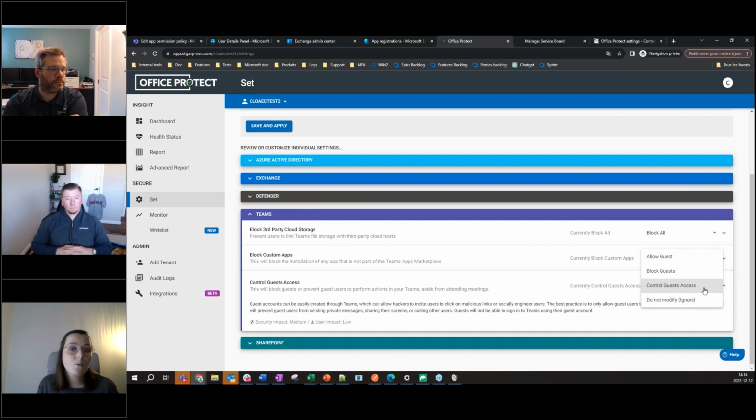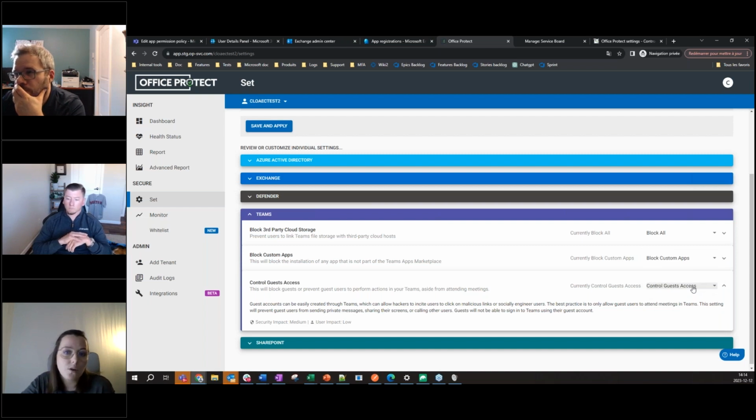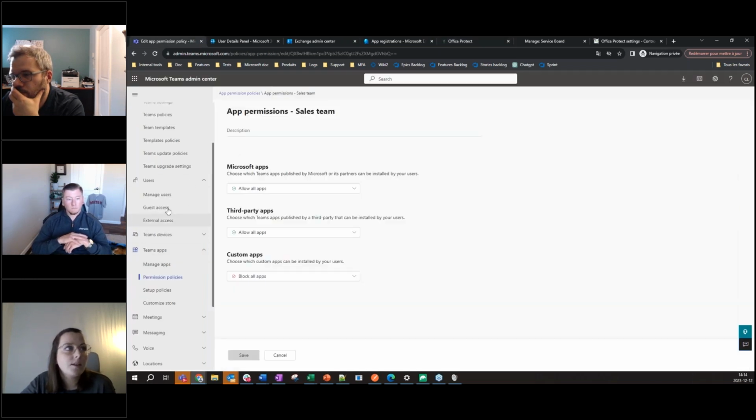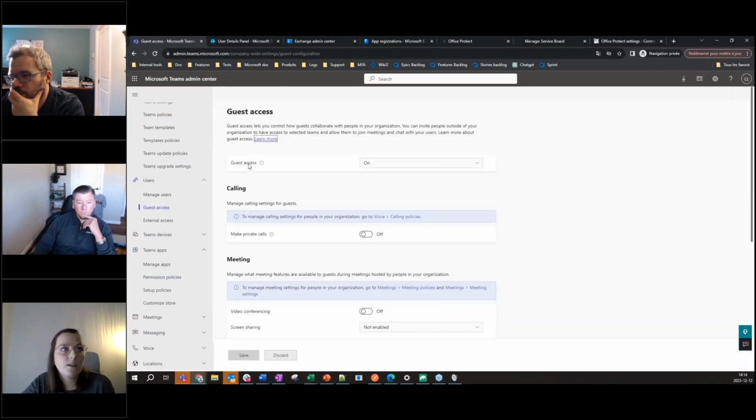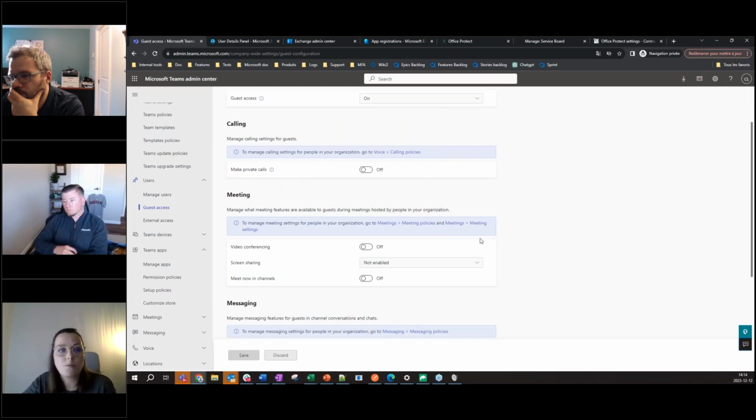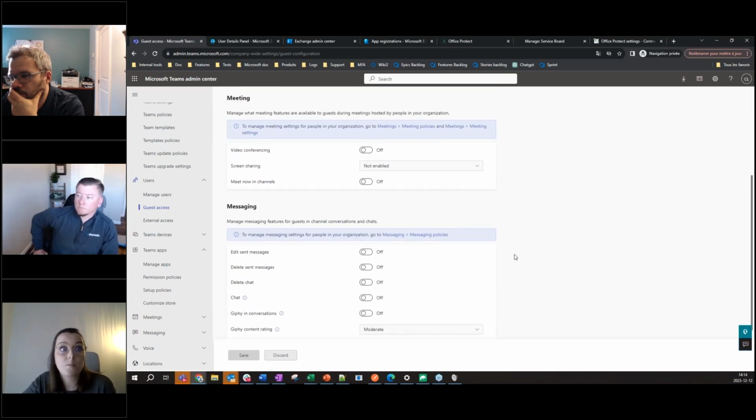So guests can sign in with their guest account, but they won't be able to perform some actions like send private messages, use the Meet Now feature, or call users in your organization privately. So we recommend using this one to avoid phishing attacks or that kind of thing in your Teams environment. And this setting can be found under Users, Guest Access. Here, you have all of the options available for your guest permissions.